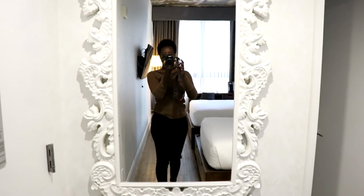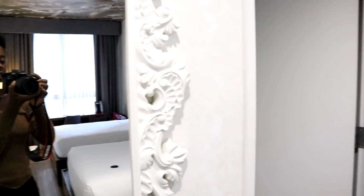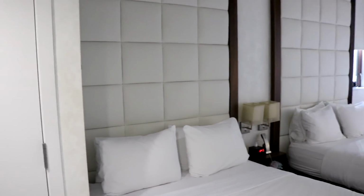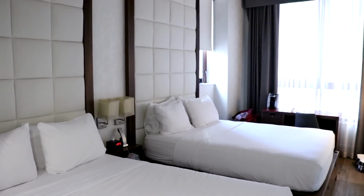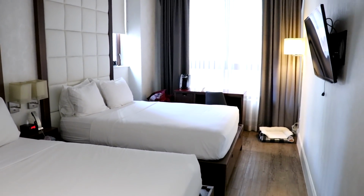So here is the room that I'm currently staying at. This is much better than the last place that I stayed. I wasn't too satisfied with the experience over there, so we ended up going somewhere else for the remainder of the days.